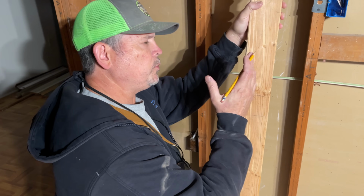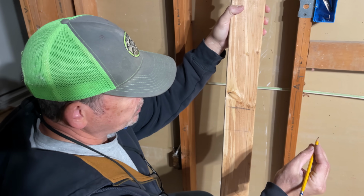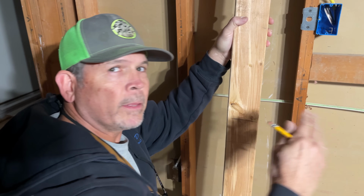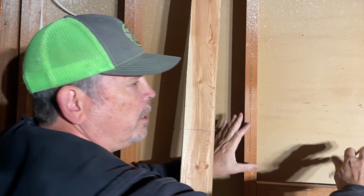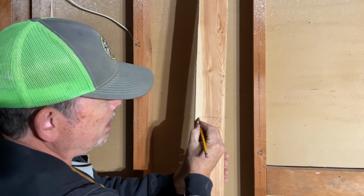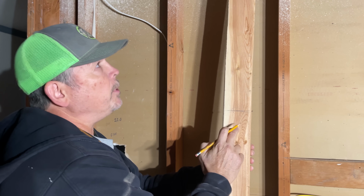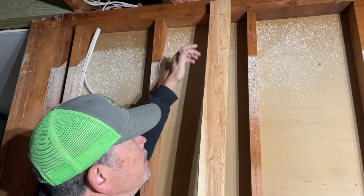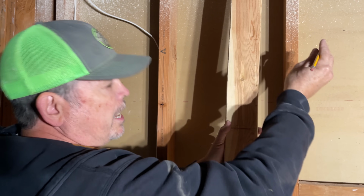Another good tip is to use a story pole for the center lines for all your blocking. There's a center line for the blocking for the base cabinets, right in the middle. Come up here, determine the blocks for the bottom of your uppers, make a mark, center line, and mark it on there. Kitchen cabinets, uppers. Make a mark up here, kitchen cabinet, upper blocking. Here's the blocking for the hood. Here's the blocking for the microwave.